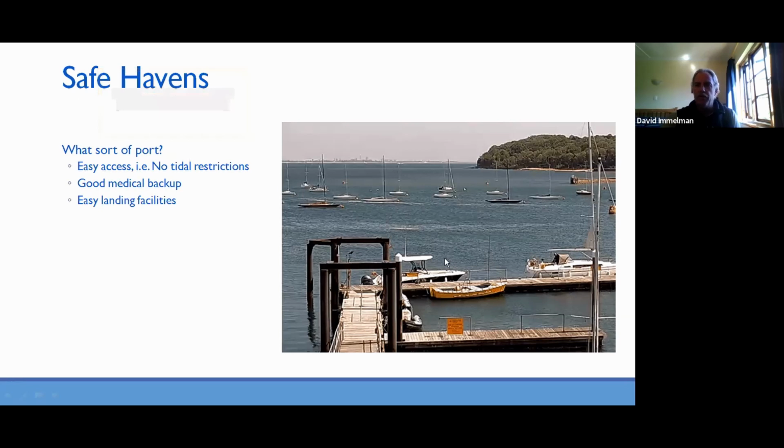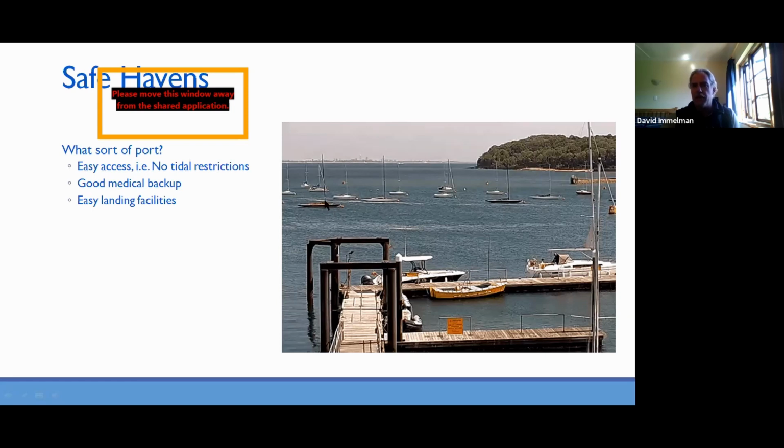It's where we threw Big Dick off to go and get his thumb patched up after he had chomped it in a primary winch. If you've got somebody with a broken leg, you don't want to be on a swing mooring out there trying to load them in and out of a ferry boat and then bring them across and then load them in and out again. You want nice, easy landing facilities.